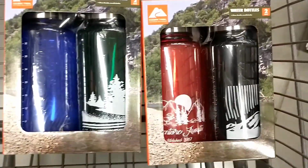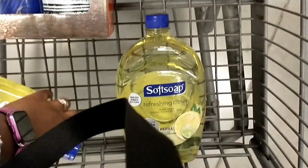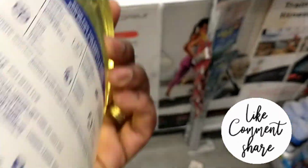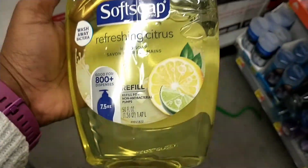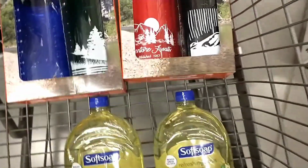Okay, so those are both scanning up $1, and I got two more of the $1 hand soaps. I'll just include the UPC in this video as well, in case I upload them at separate times or you don't see it in the other video. So these are scanning as $1. I saw a lot of people last year getting them for that price and I could never find it, but I've found, this will make seven I found today.